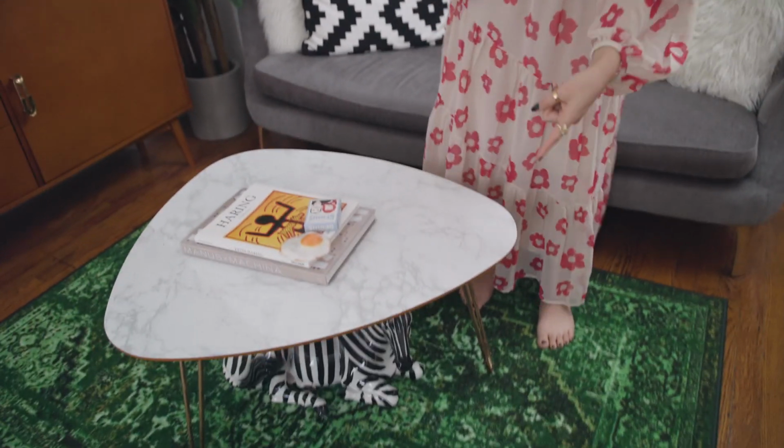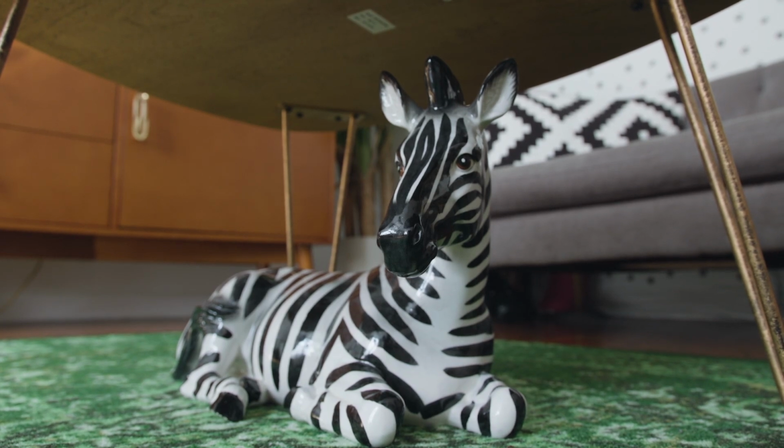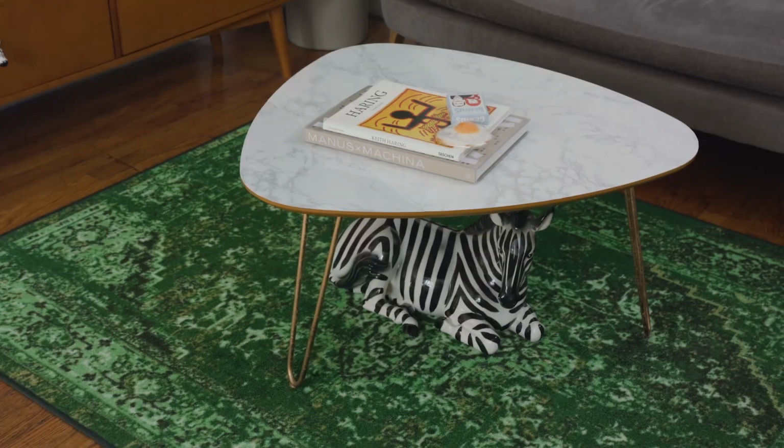And this is a more recent addition, I would say, within the last 6 months, my ceramic zebra under the table. I have a lot of zebras in this space, which was not intentional and now is intentional. And I saw that, and immediately my heart was racing. I was like, give me this, I'll Venmo you right now. And so I have that now, and it's a major conversation starter, and also really brought the space together over here.